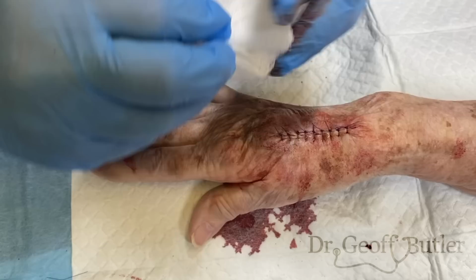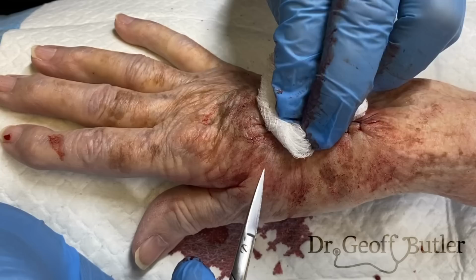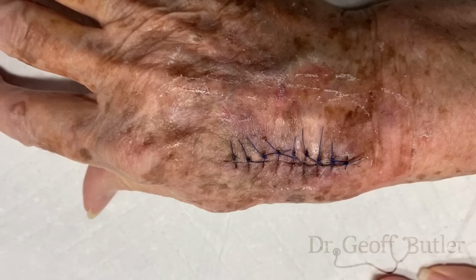Now looking at this, what I look for in terms of debating whether I'll add an extra stitch, if this area was more swollen, then I'd worry about bleeding underneath, and I would actually add another one just to make sure that we caught that capillary. But this looks pretty good. It's maintaining its actual smoothness, and it's not billowing underneath or bulky. So that looks pretty good. So we're just going to put dressing on this, and then we'll see her back in about 10 days.